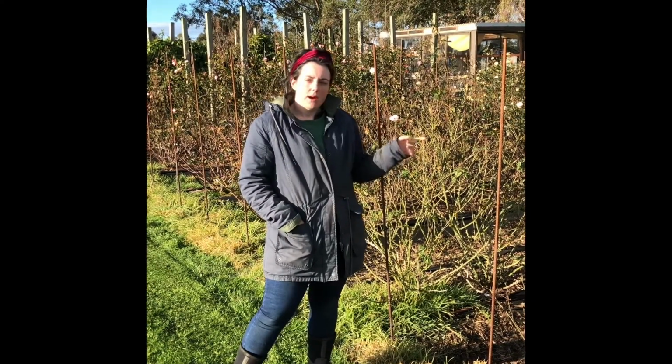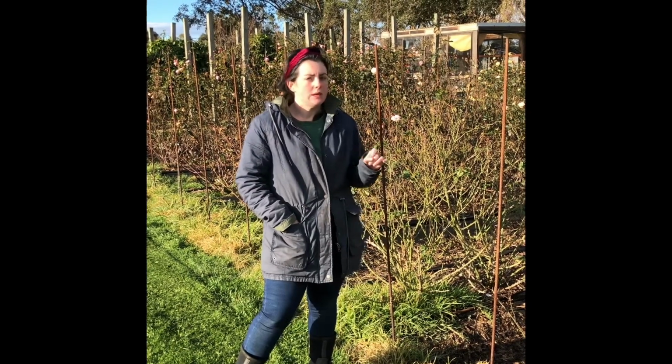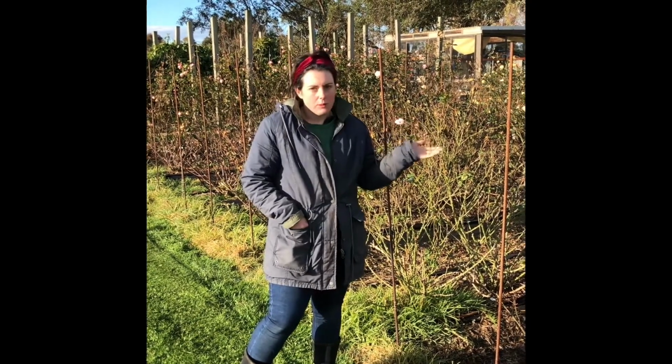And there's a few varieties in here that we haven't really enjoyed or that haven't ever performed, so they're probably going to get dug out and replanted somewhere else on the farm where they can be good if they're good, but not taking up prime real estate right in our beautiful rose patch.